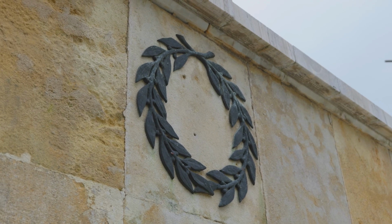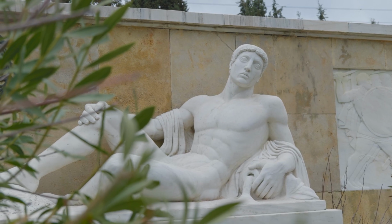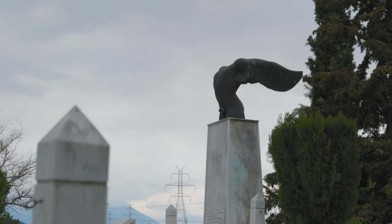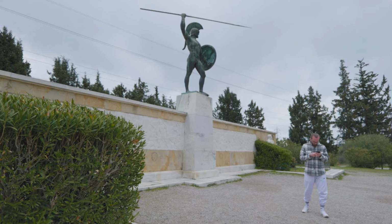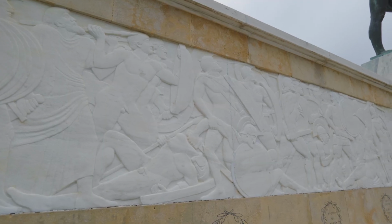The Battle of Thermopylae was an epic 3-day face-off between a small group of Greek soldiers and a massive Persian army. It's a great example of an outnumbered force using military and tactical advantages to make an impact on a more powerful enemy.